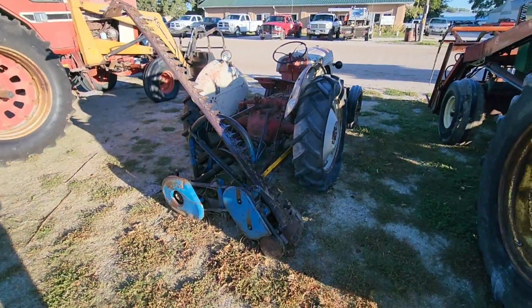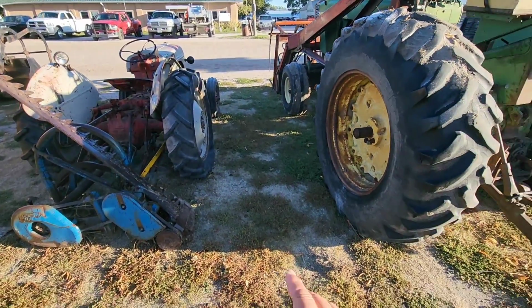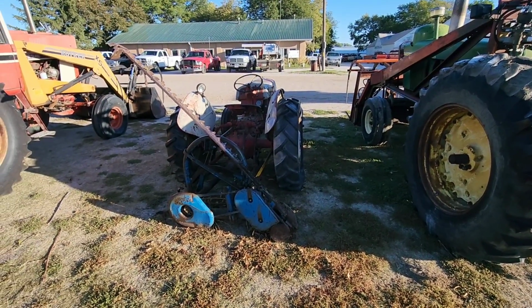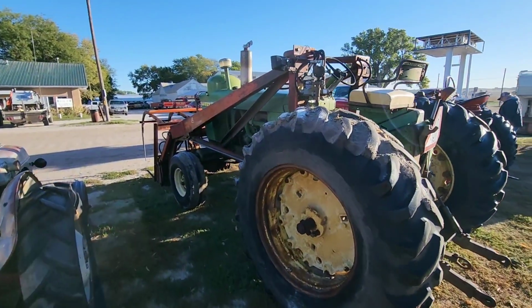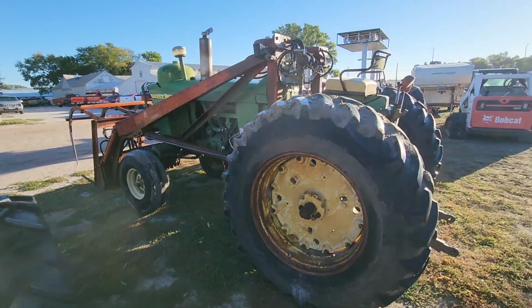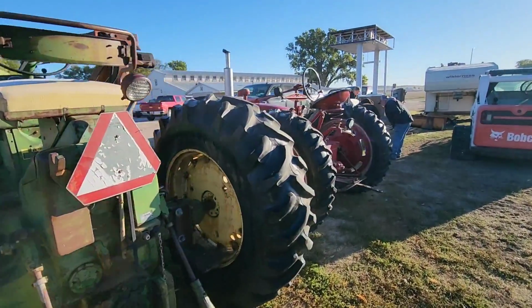You can see how those attach there. The sickle folds down, and you can lock it at various positions, either flat or low or high, depending on if you're mowing a hill or not. And then here's an old John Deere with an old loader frame on it and bale forks. Lots of bale forks in this area because everybody does hay.